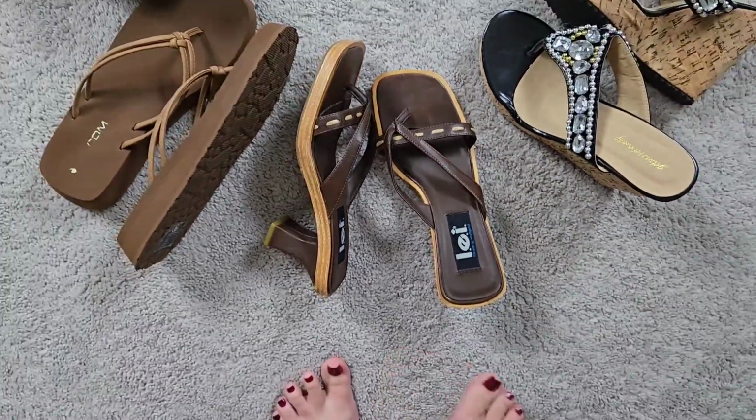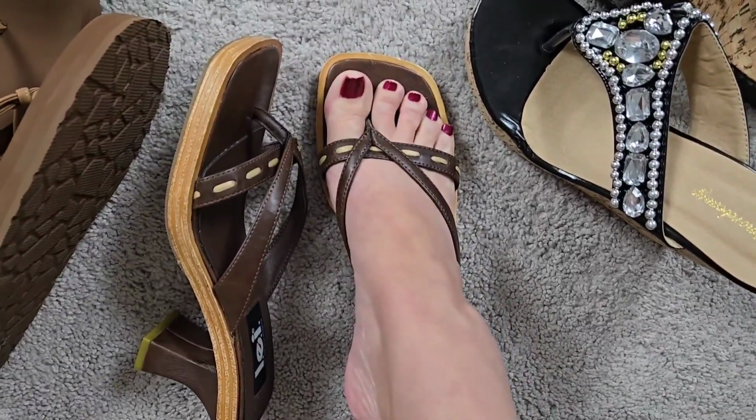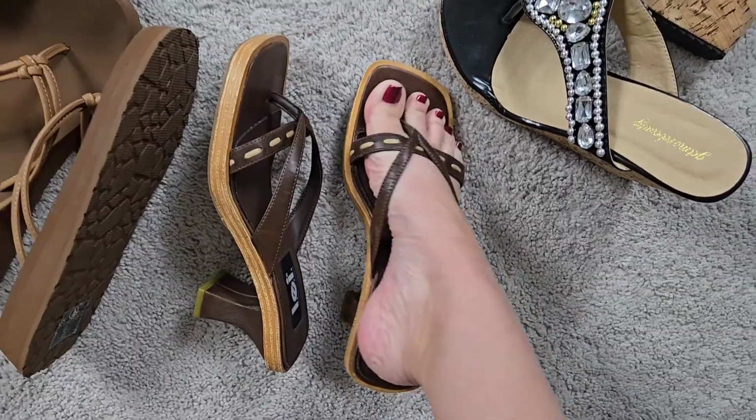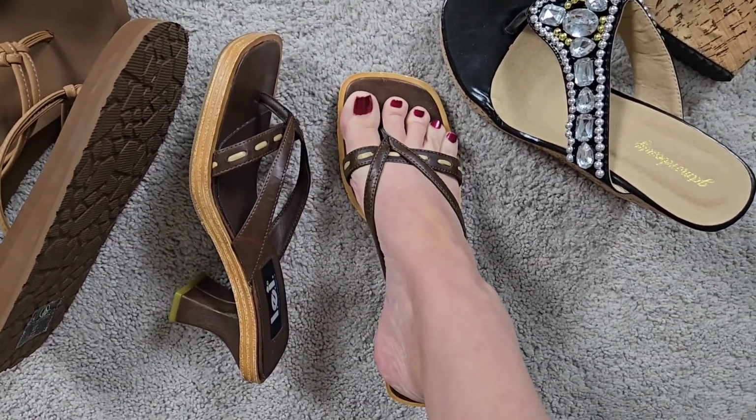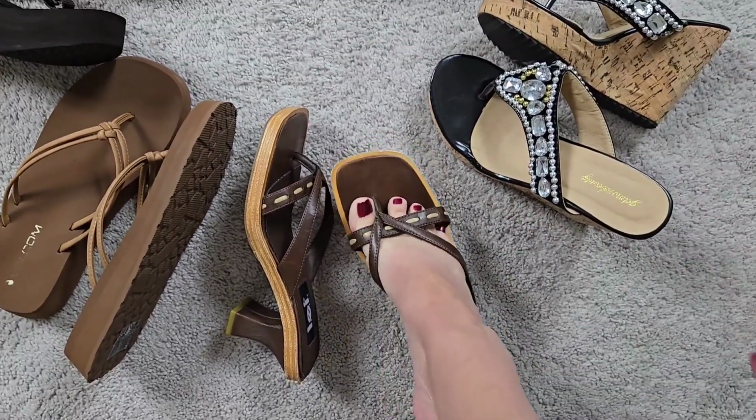I'm going to go ahead and start with these. That way you can really get an idea of what they look like. They are definitely a flip-flop heel. And I actually get requests for these quite often when someone is asking for a wedge flip-flop, which is another reason why I add them to this haul.